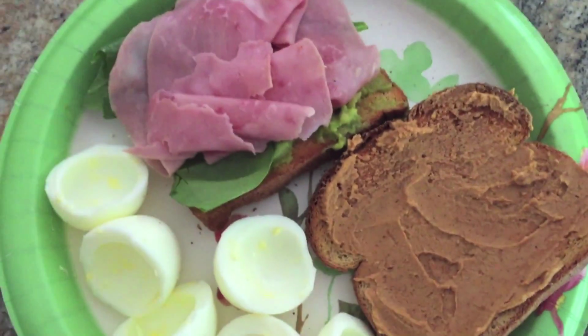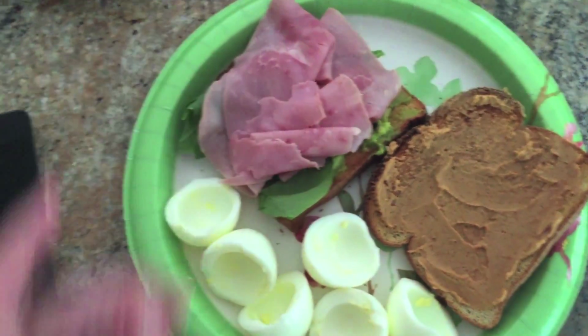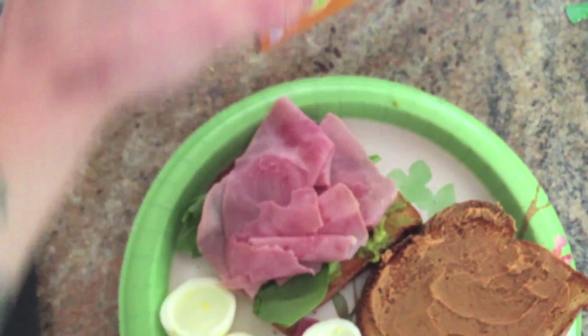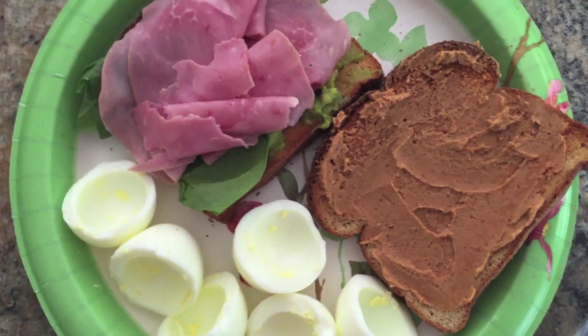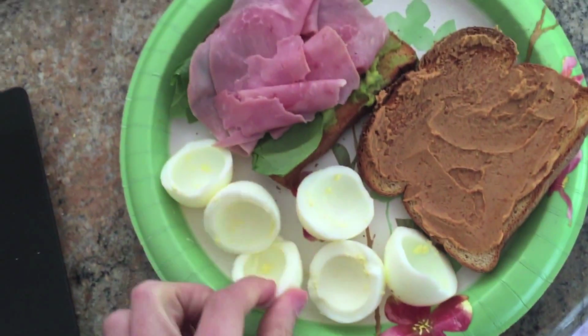Today I'm not really going to get a chance to do that, so I wanted something that would satiate me for longer. So I put half of a container of one of these little holy guacamoles. This is 1 ounce of deli ham. This is 1 tablespoon of peanut butter, and I put that on this carb style bread, as it is called, only 8 grams of carbs per slice, and then 3 egg whites.